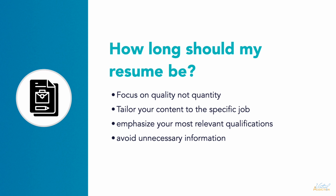Tailor your content to the specific job requirements and emphasize your most relevant qualifications. Avoid including unnecessary or irrelevant information. Additionally, consider the industry norms and expectations within your field.